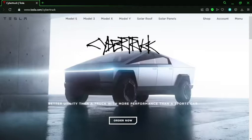Today we're going to talk about the CyberTruck, why it is delayed, and when it is coming into production.